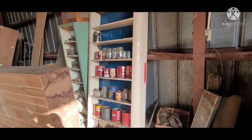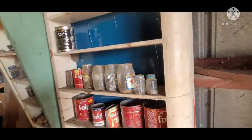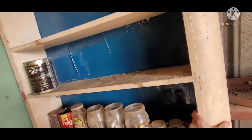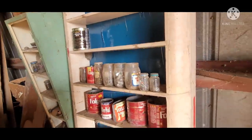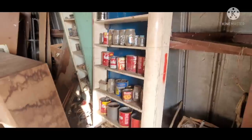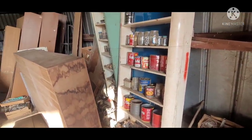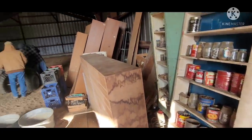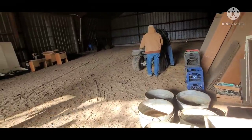I really dig this shelf. It's got a neat, streamlined look to it. It's like just mostly nails in there. Not a lot of people build too much anymore with nails. We always use deck screws now.